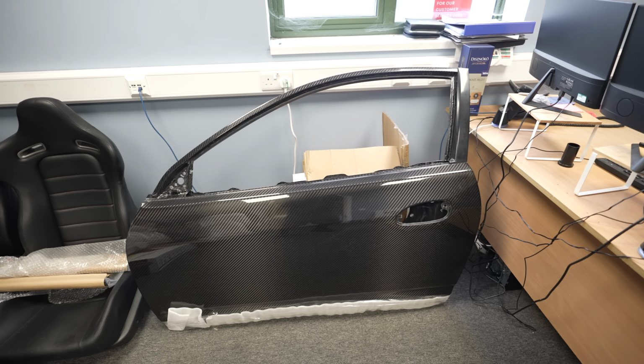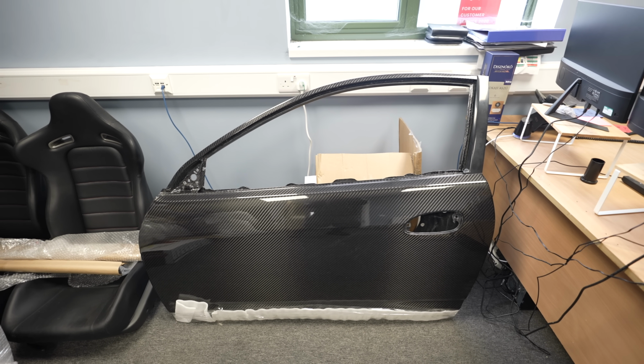Me and Josh have literally just been lifting them up. And compared to a steel door, or doors are generally made of steel, right? Yeah, generally steel. There's going to be such a weight saving. Now, granted, the window glass isn't in there, and the motor and things like that. But you get the point.